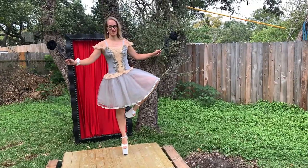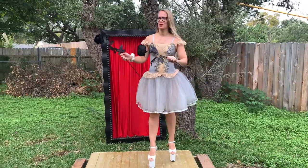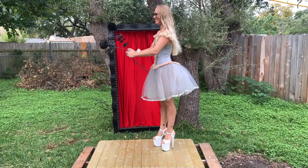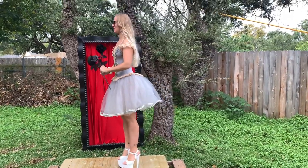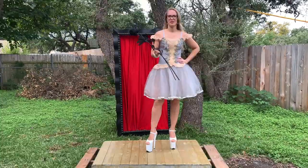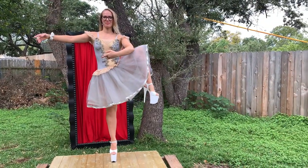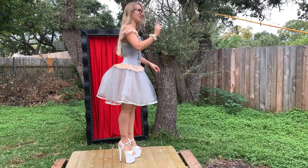First one. I'm using these roses to like balance or something. Not helping. Roses are not working, so I'm going to use my arms. Wait. No. Nope.